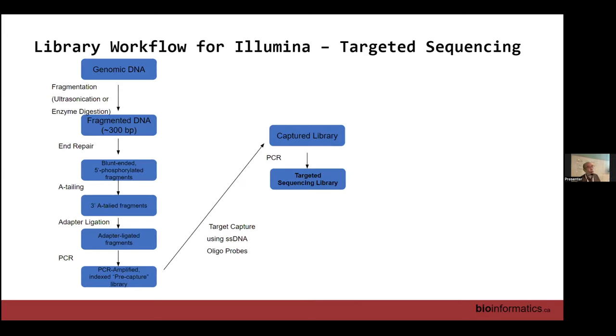Whole genome is usually what we do, but you can also say, I don't need the whole genome information, I'm only curious about all the major cancer driver genes. Instead of spending all your sequencing money on the whole genome, you may focus on specific sets of genes. This is what we call targeted sequencing. It's a long procedure, but it's actually pretty simple.